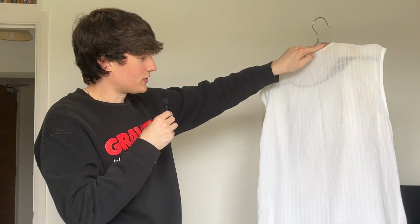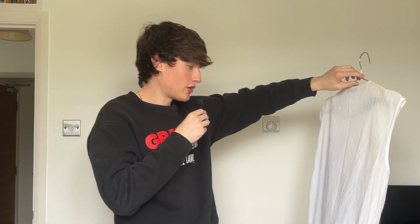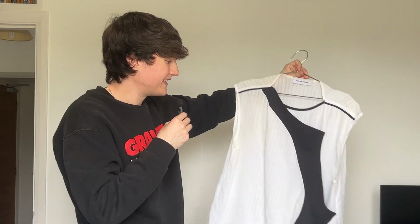But again, it's one of those pieces which just helps make a wardrobe, an outfit overall, just that little bit extra, a little bit different. And I think that's what Kiko's all about. Quite simple pieces when you strip it back to what they are. However, they've got added details and touches which just make them so much better than the original and so much more interesting than they could ever have been before.